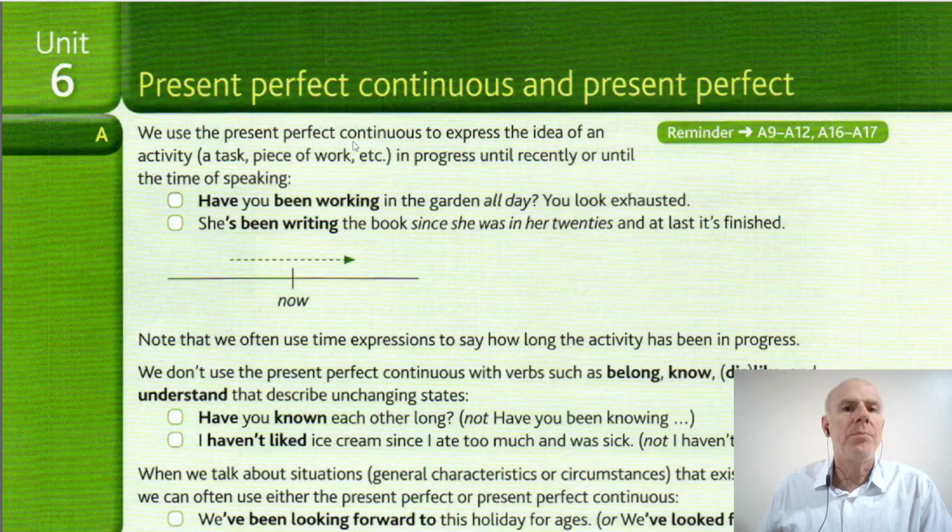We use the present perfect continuous to express the idea of an activity, a task, piece of work in progress until recently or until the time of speaking. So, have you been working in the garden all day? You look exhausted. So, maybe the person has finished. Maybe it's still working, and you ask the person at that time.